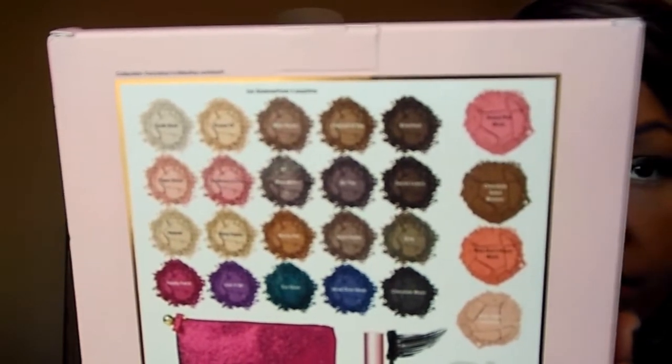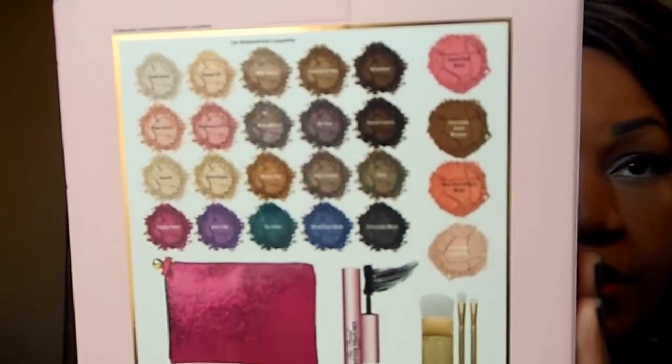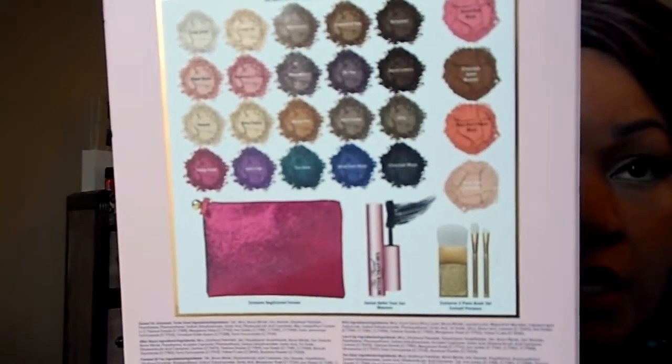So there are 20 eyeshadows, and there are 2 blushes, a bronzer, and a highlighter. And you get a full-size mascara, you get these little brushes, and you also get a makeup bag. So this was $56, and I know $56 is a lot of money, but to me it's worth it because you get so much product. And it can also be a collector's item if you are a makeup collector.